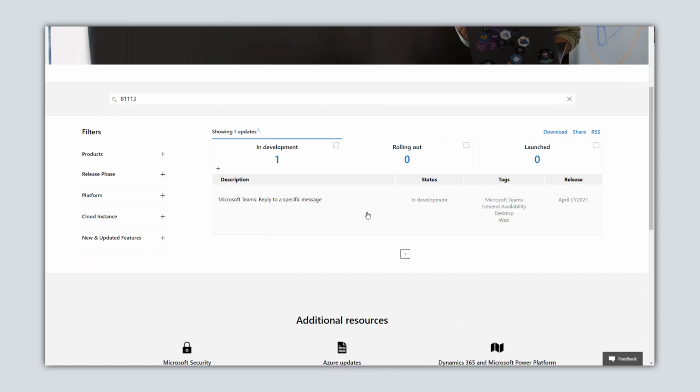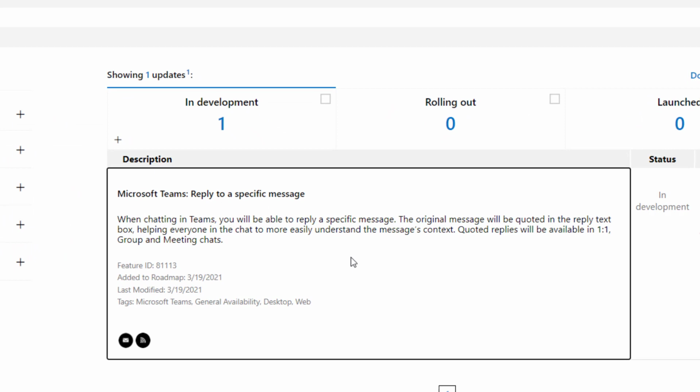Now, the first feature that I'm super excited about is the ability to reply to a specific message from the Microsoft Teams desktop application. Now, what exactly does it mean to reply to a specific message? Well, when chatting in Microsoft Teams from the desktop app, you will actually be able to quote or respond directly to a chat message in a one-on-one or a group chat.